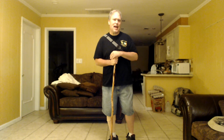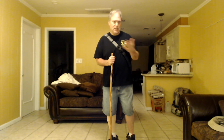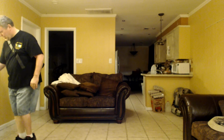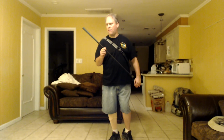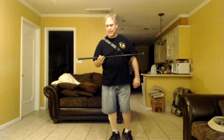Sometimes I carry a cane, sometimes I carry a stick. So I'm going to show you various sticks and canes that I carry as well. Let me grab one of these guys. I'll show you the latest addition to my collection. This is actually made from a golf club. I had another one like this. It was a putter, a little bit longer.